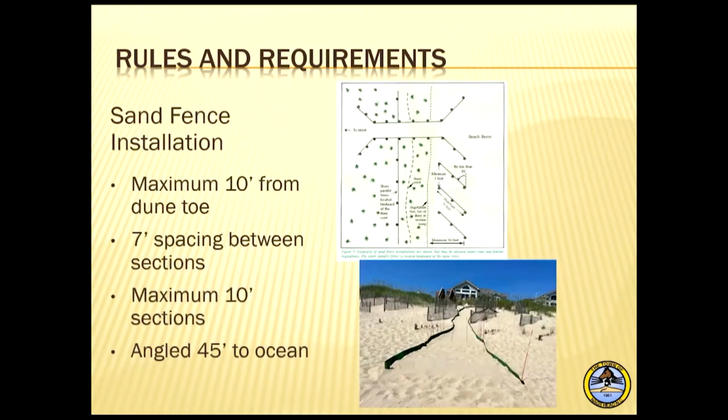And then there's the sand fence diagram that we have on our website. If anybody needs that, I'm glad to send it to you. Maximum 10 foot from the toe of the dune, 7 foot spacing, 10 foot sections, 45-degree angle to the ocean.